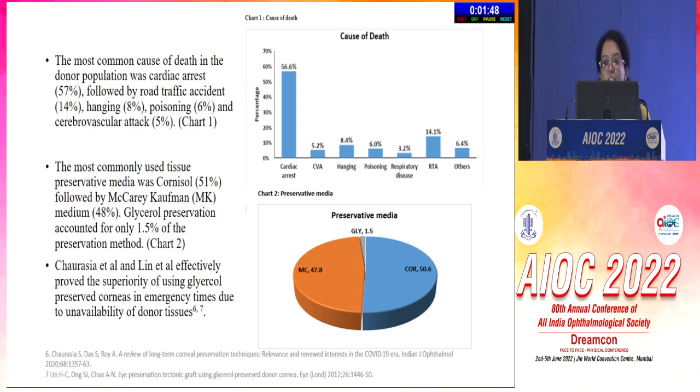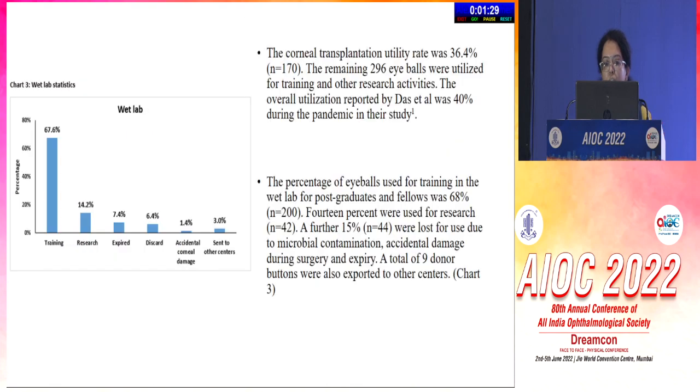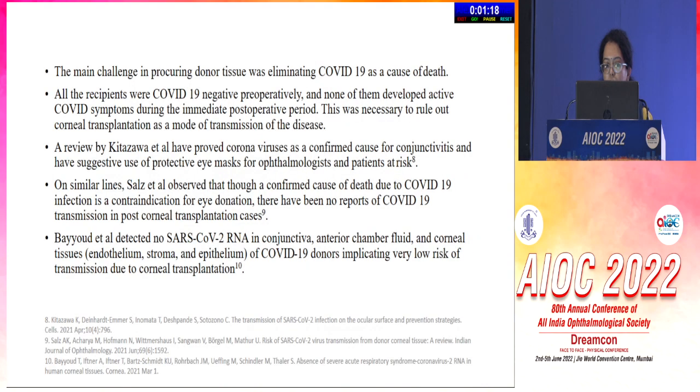The most common preservation method was Optisol in 51%, followed by McCarey-Kaufman. Glycerol preservation accounted for only 1.5%. Chaurasia and Lin et al. have effectively proved the superiority of glycerol preserved tissues in emergency times due to unavailability of fresh donor tissue. The surgical utility rate in our study was 36.4%. The rest of the eyeballs were used for research activities and eyeball training.